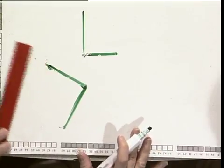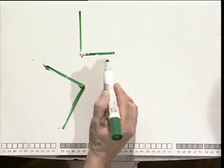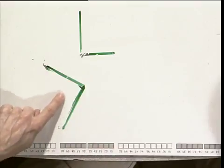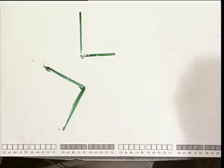Isaac, can you see the pictures? Oh, yeah, I can see the picture. Okay. So here's your L, and that is a right angle. But this one, does this look like an L to you? Yes. Yeah, they're both L. Sometimes in spatial relations, we don't see them when they're upside down. All right, continue.